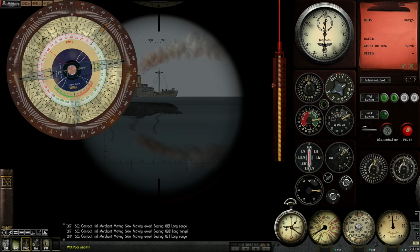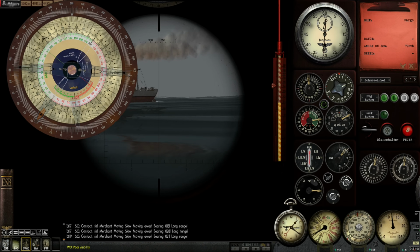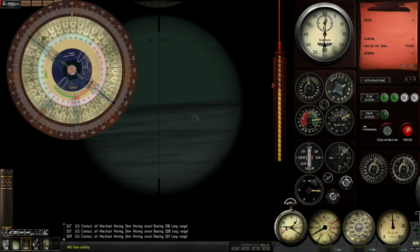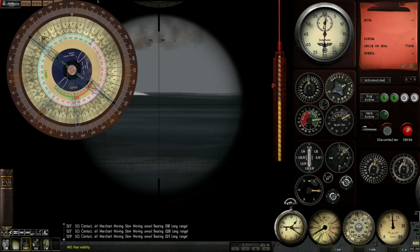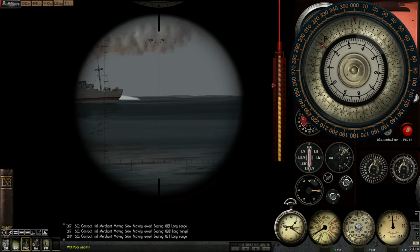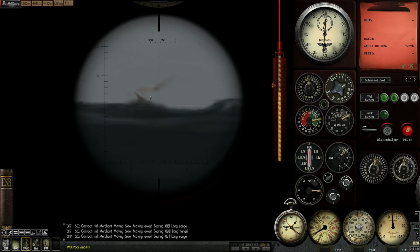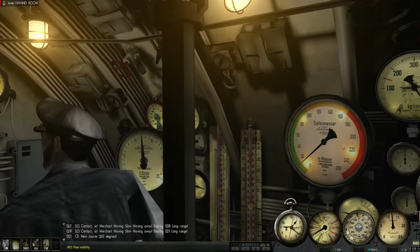So let's take another look here. Course to 60. Course to 60 would mean that I have to come left to 350, excuse me, to get a 90-degree shot, so let's start doing that right now. Jawohl, Herr Kaloin. Neuer Kurs 350. Coming left. Lower the periscope, increase speed while we do this.